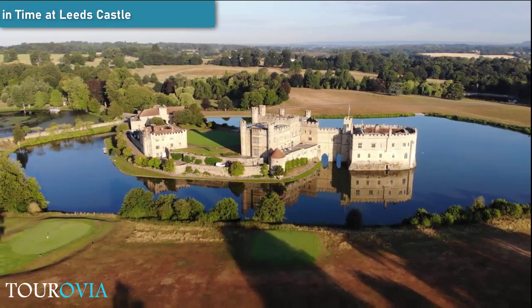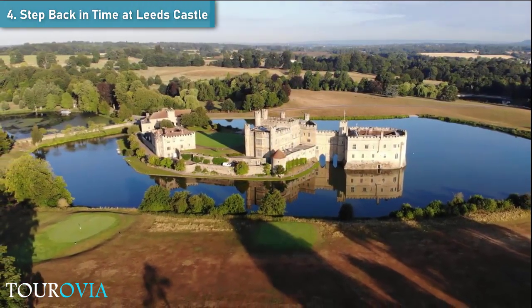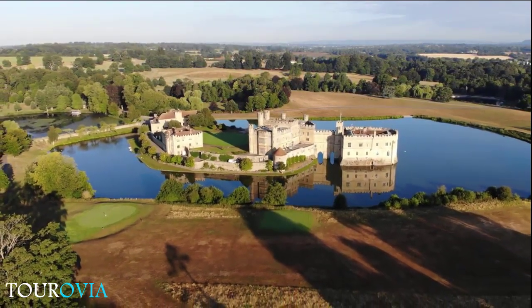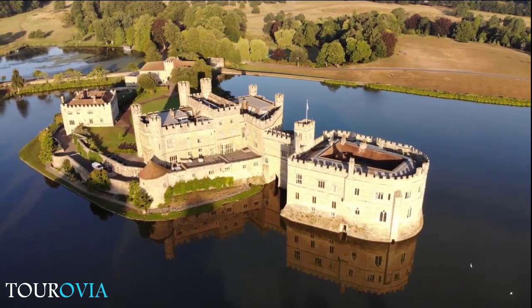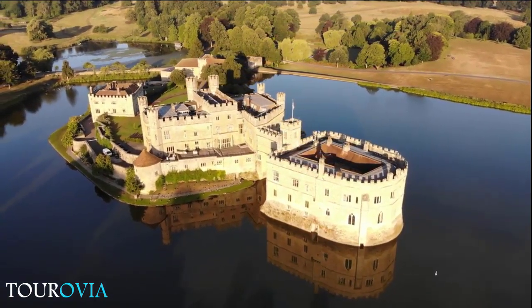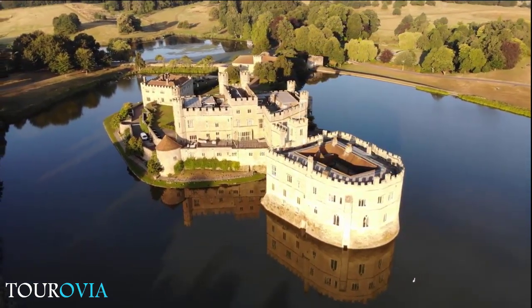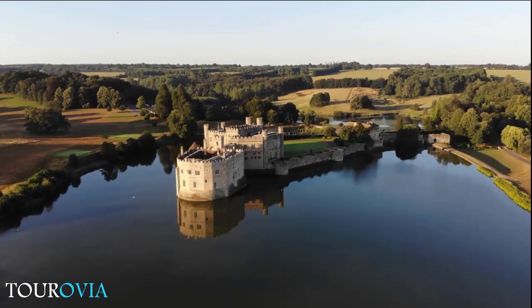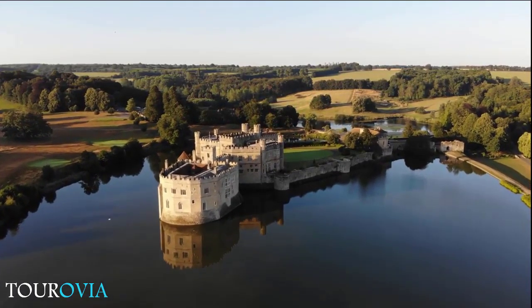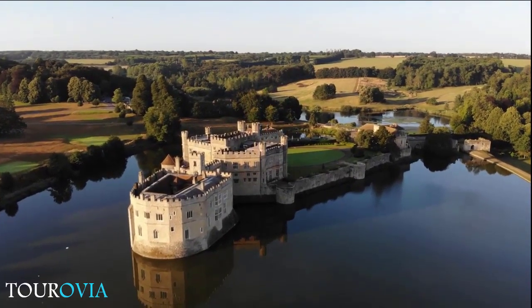Number 4. Step back in time at Leeds Castle. One of the most picture-perfect castles in England, Leeds Castle has a rich and storied history. It's located 7 miles east of the county town of Maidstone. A castle was known to have been located here since the 9th century. While much of what you see today was built across 3 islands in more recent times, its oldest section, the Gloriette, was constructed in 1280.